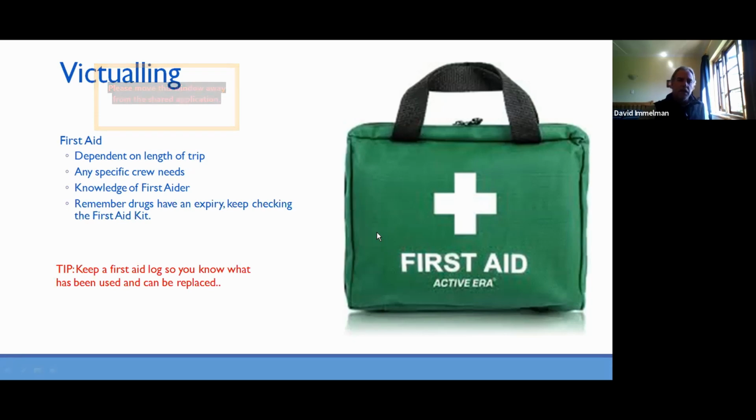Okay, here's a top tip. Keep a first aid log so you know what was used and can be replaced. Make sure you're the one that issues it, and you can write in the logbook and say, okay, I used X, Y, and Z. When I get into the next port, I must replace X, Y, and Z to make sure it's complete. If your crew help themselves to first aid, you don't know what has left the box. You don't know what to replace.